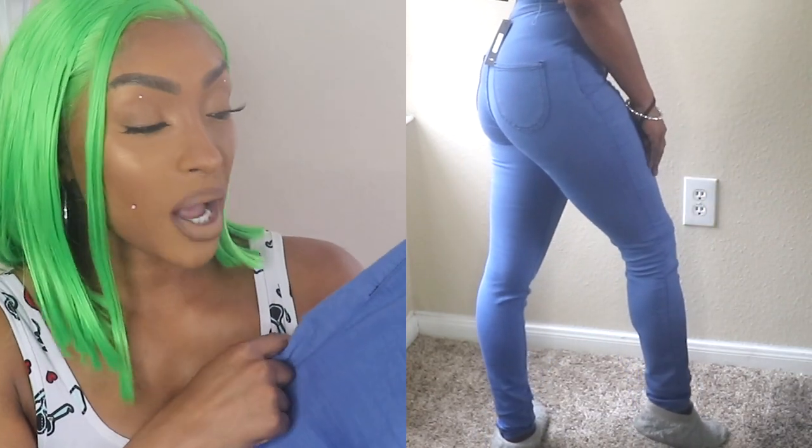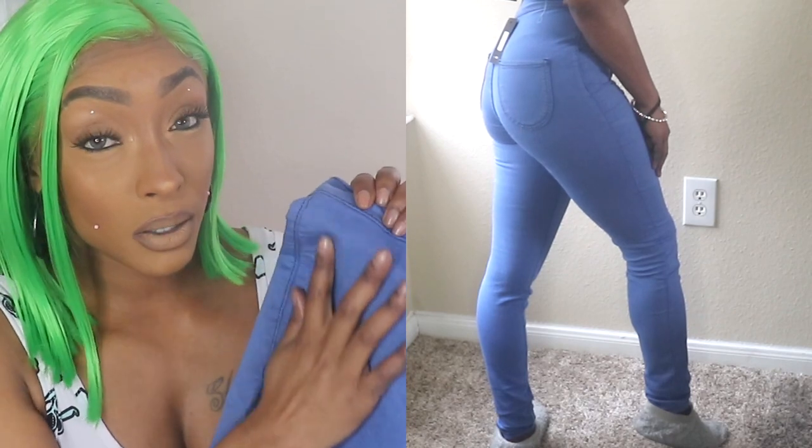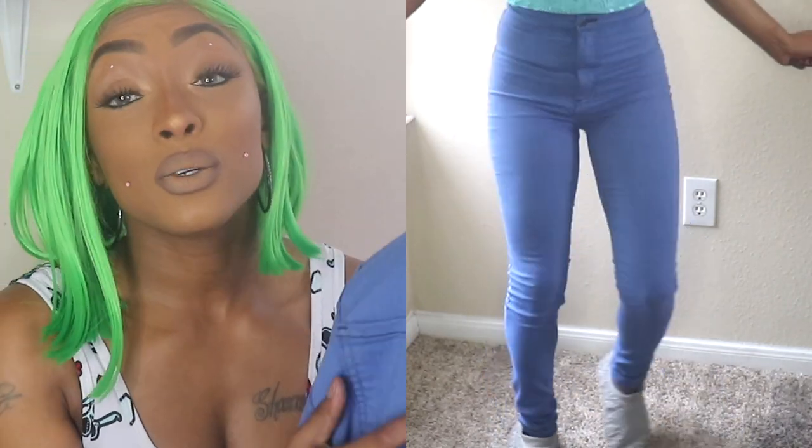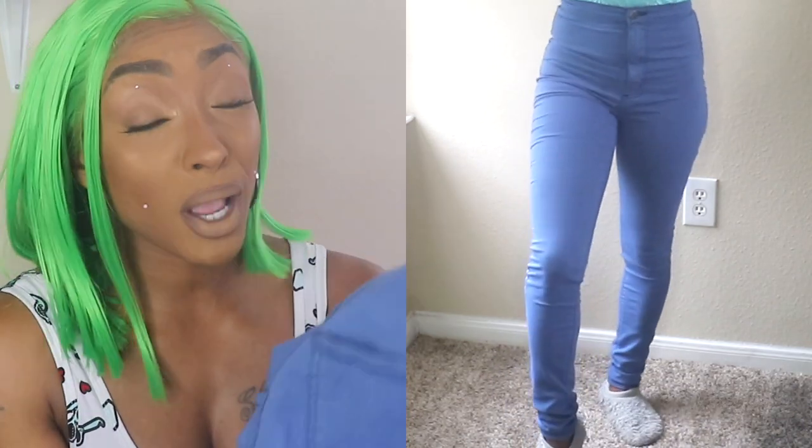They don't have front pockets, so if you guys do need or like front pockets, these jeans ain't for you, okay? But they do have the back pockets, and I'm okay with back pockets. I don't have to have front pockets. Now, I do have to have some type of pocket if I have any pair of jeans on. I can't run around with no pockets. So, I mean, these jeans are it for me.